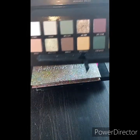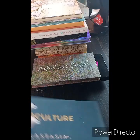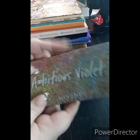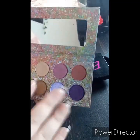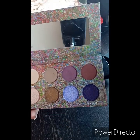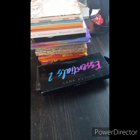Okay, so first we're going to start with ABH. This is Subculture, and I do really like this palette. I've had it for a while, got it from a TJ Maxx, and it's going in the keep pile. This one I won in a giveaway. This is the Wing Me Ambitious Violet, and as cute as it is, I just have better purples in my collection, and I'm just not a huge neutral wearer, so I've only swatched this. I think that I could give this to a better home. I'm going to go ahead and declutter that one.